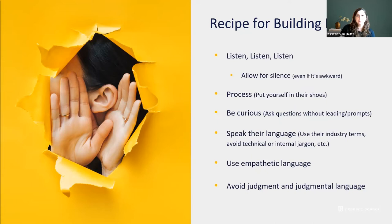Another thing, I just put this as a sub-bullet. I think it's really important to allow for silence. When you are being empathetic and you're really trying to understand someone, if you are not prepared to sit in some silence while they process and you process, you might miss something. And our knee-jerk reaction might be to fill the silence with our own perspective.